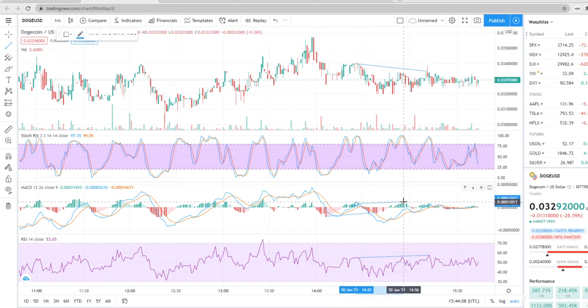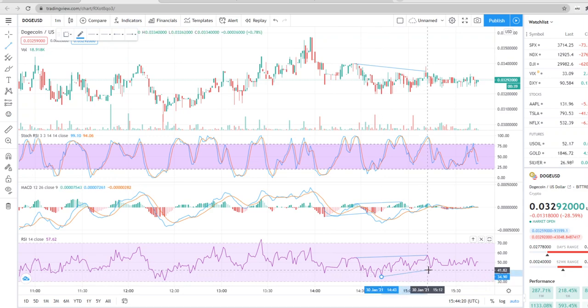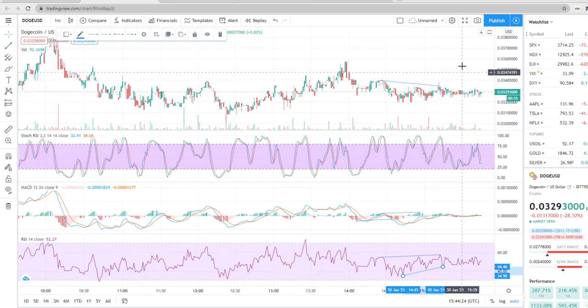So what does this mean? We have higher lows and higher highs. Again, same thing on the strength index: we have higher highs and higher lows. So all this is pointing towards a possible upward breakout.